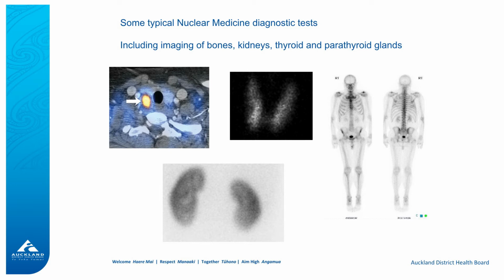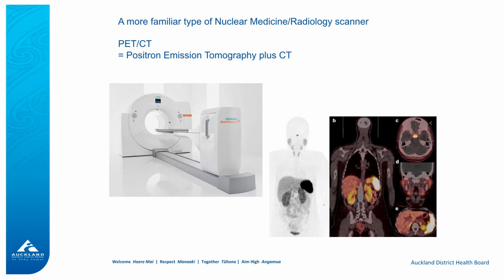In the top here we've got some thyroid imaging of the kidneys, which we quite often do in paediatrics particularly, and a bone scan, which people may or may not have come across before. And a more familiar type of nuclear medicine or radiology scanner is a PET-CT scanner, which you can see here, where you have the CT and the gamma camera part of it, or the part that picks up the positrons, all combined together. And these are the typical images that we get with PET-CT here.